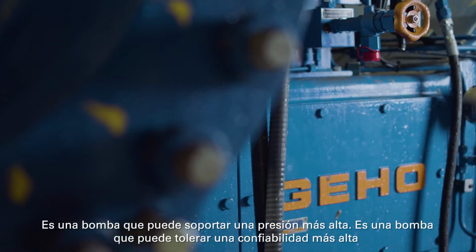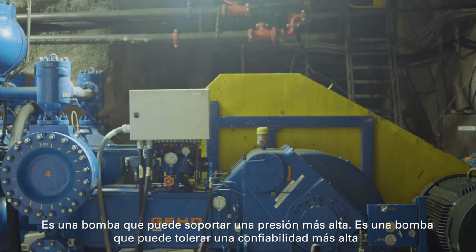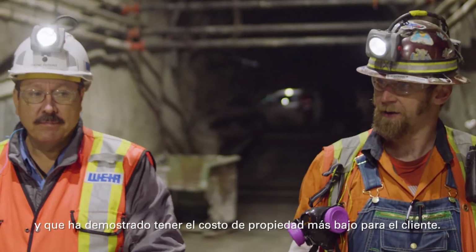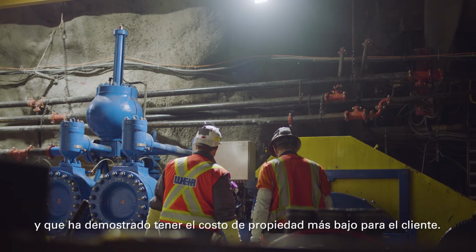It's a pump that is capable of higher pressure. It's a pump that is capable of higher reliability. And it is a pump that has shown to be the lowest cost of ownership to the customer.